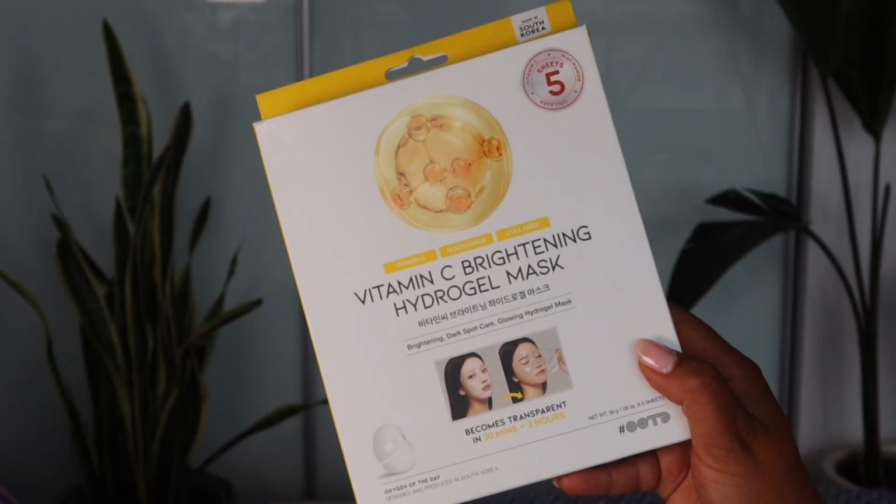Then I went to an event my friend Justin held about 2-3 weeks ago. It's all about K-beauty. And you see those masks everywhere where it goes translucent on your face. Finally tried one and I really liked it. My skin looked so freaking good after I used this. This is the Vitamin C Brightening Hydrogel Mask.